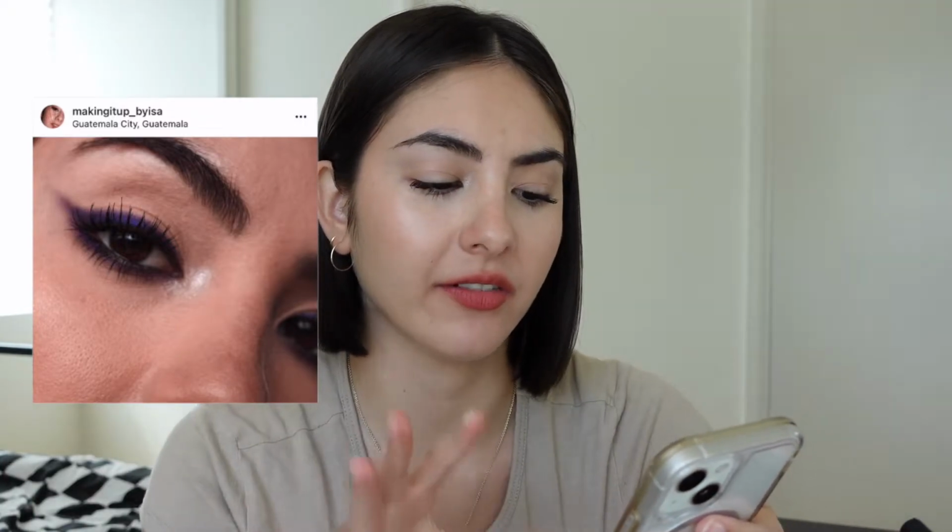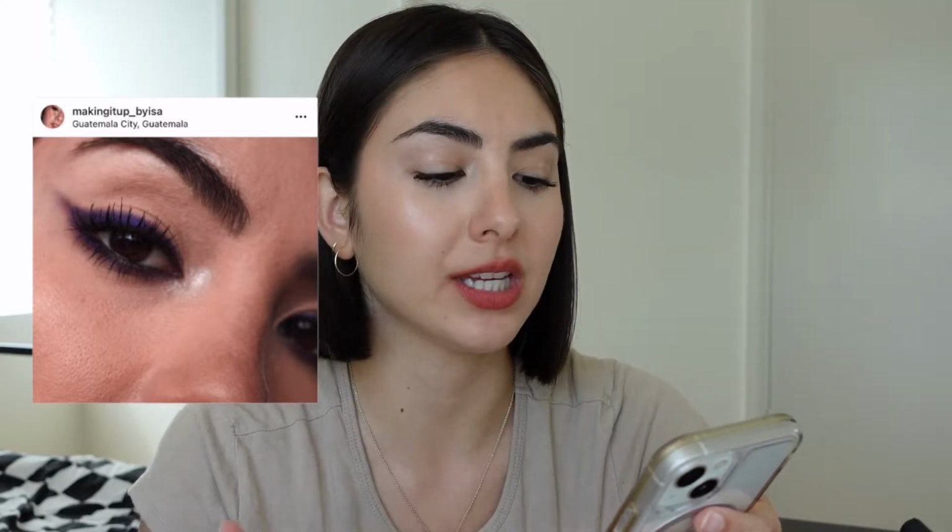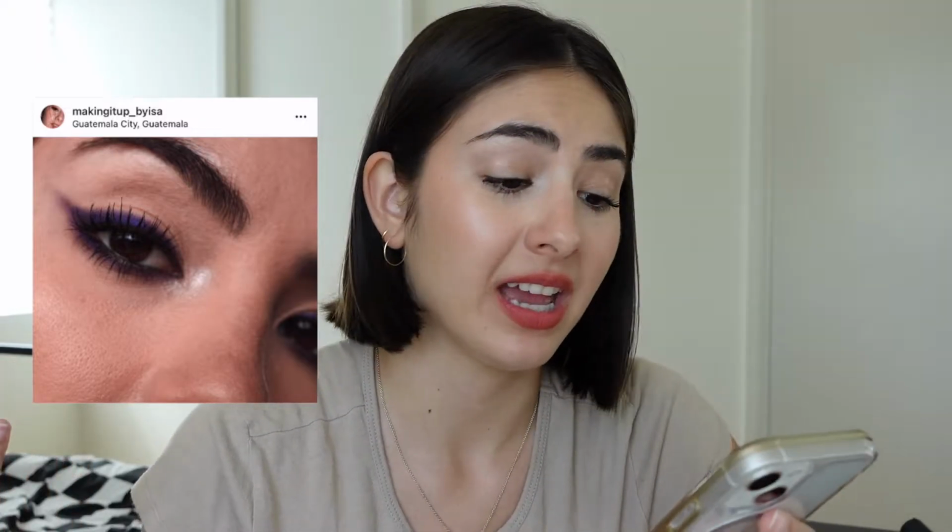I've never been one for Halloween makeup looks, so I always do inspired Halloween looks, and I love this one because it was purpley, smoky, and complemented my eyes. I think it was a moment. It was a moment and the lashes are looking great.